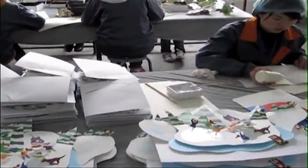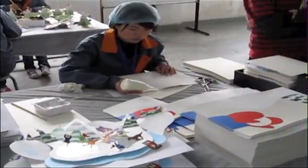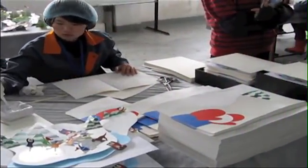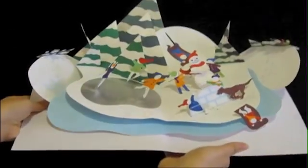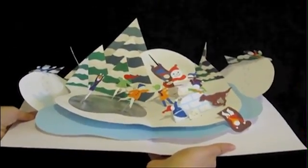So these are finished commemoratives for the 10th anniversary. And I think there's a shot of it opening and closing too. That's the cover. There's the cover on the right. Mittens, and it has glitter. It's awesome. Oh yeah. And then it opens. Whoa, so cool.